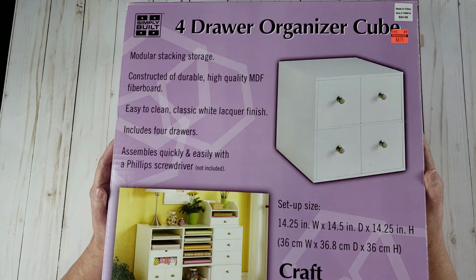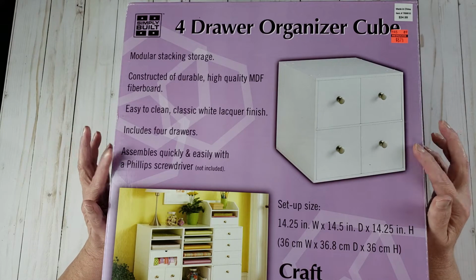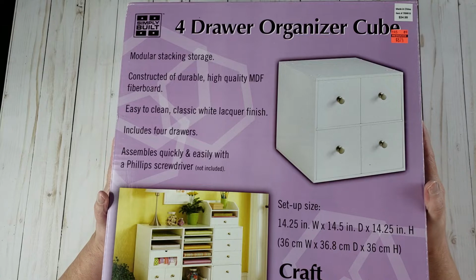Clearance items that I picked up at Hobby Lobby. I went over there a couple days ago looking for a cube, and they didn't have it marked down. So I bought a few things. They had a few things that were marked as clearance. So I bought a couple things, and I left the store. And then I told all my friends that they were having a clearance sale over at Hobby Lobby.